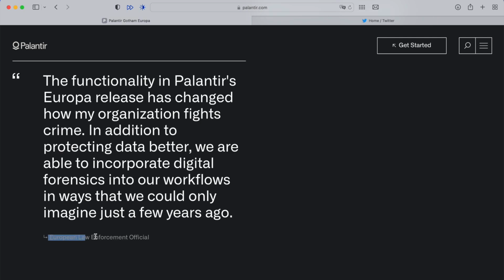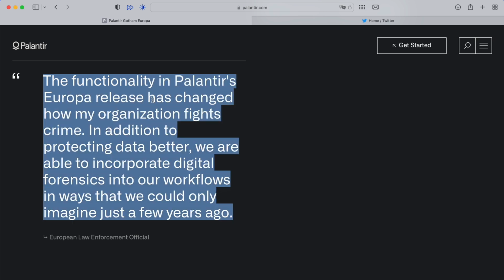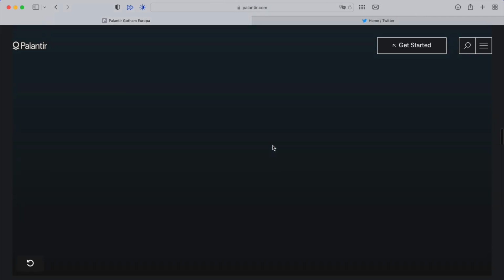So this is from a European law enforcement official. It looks like a quote that says, "The functionality in Palantir Europa release has changed how my organization fights crime. In addition to protecting data better, we are able to incorporate digital forensics into our workflows in ways that we could only imagine just a few years ago." So it seems like they're expanding the functionality very well in that regard. All right, here's the video.